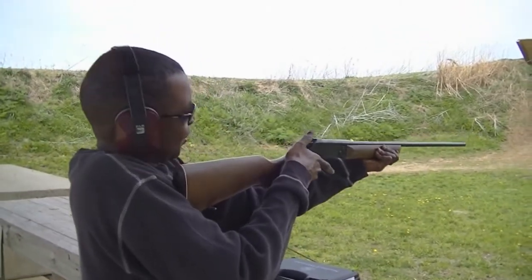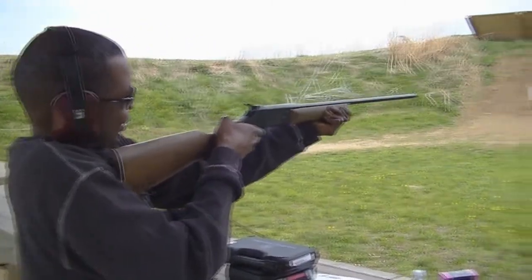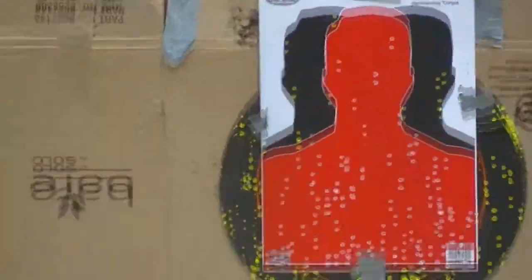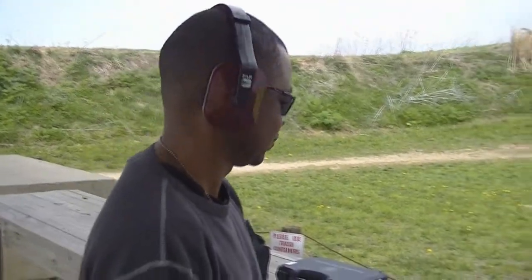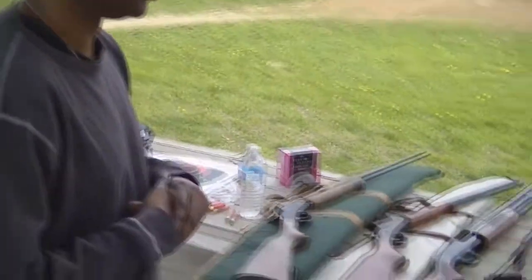Don't forget to pull that hammer back. Now this is the 410 he's shooting for right now. And as you can see, that barrel's that big around. Not too bad. So James, are you ready to move on to the 20 gauge? I'm ready. Let's do this. 20 gauge it is. Same principle, same thing. All right.